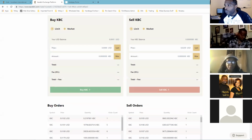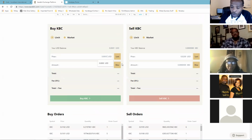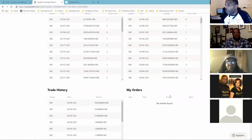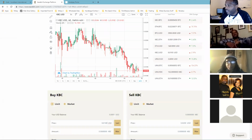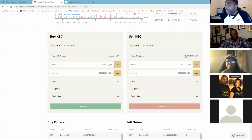You're going to come up here and put in, this is limit, remember. Let's say I'm willing to wait until it hits 160. So at 160, you would hit max. It would show you how much KBC you're going to get, your total, your fees, and your total plus fees. You would hit buy. It would then move that order over here to your orders. And when the price goes down to 160, that order will execute, and now your KBC will be over here.